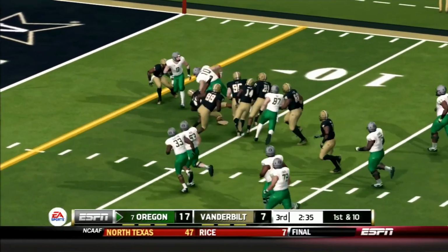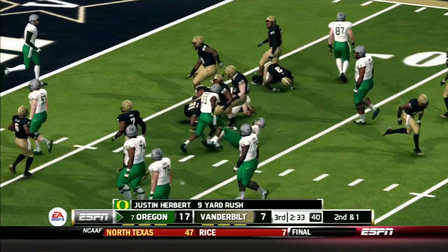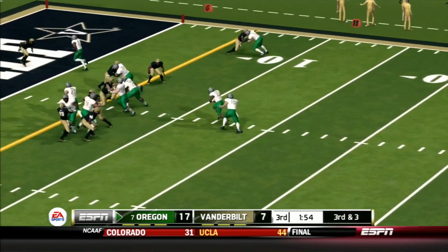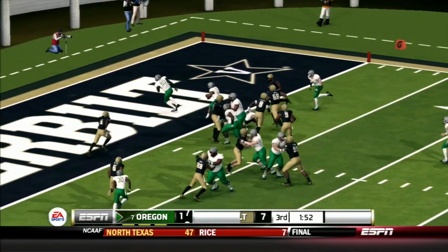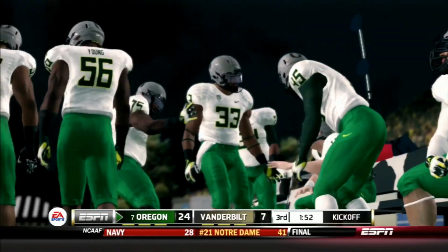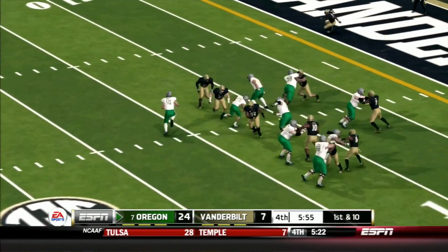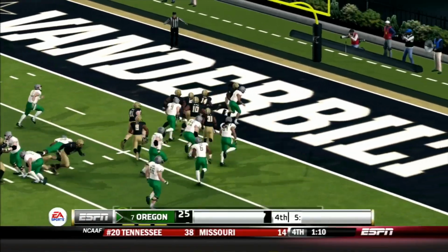Herbert pulls it down on the scramble, and he's going to be stopped inside the 10 at the 7-yard line on a 3rd down and 3. A give off the right side, and Cyrus Habibi Lakio goes in for the touchdown, and the Ducks go up 24-7.